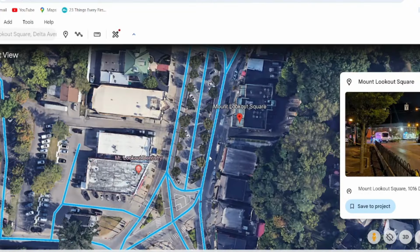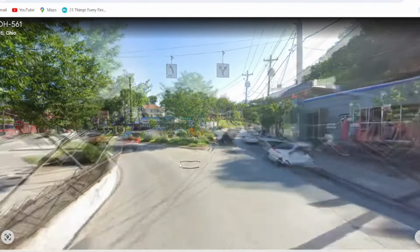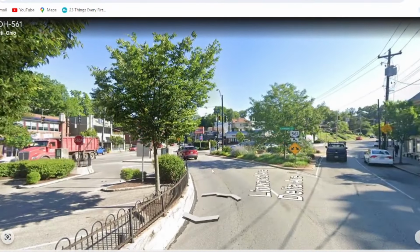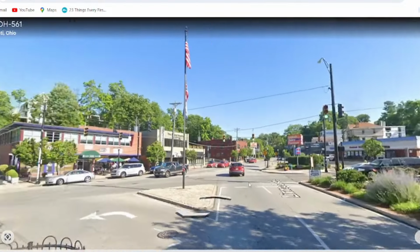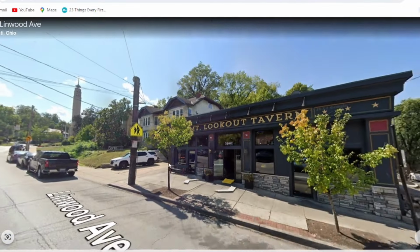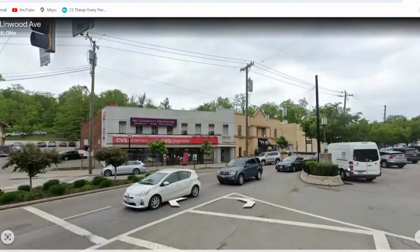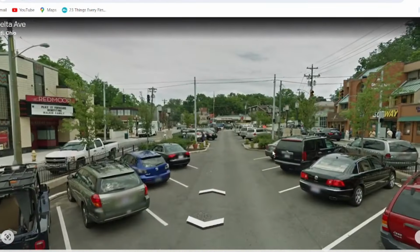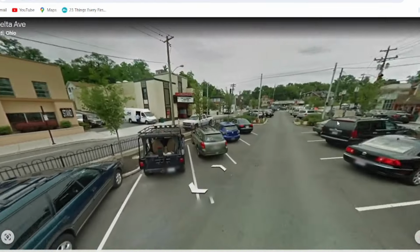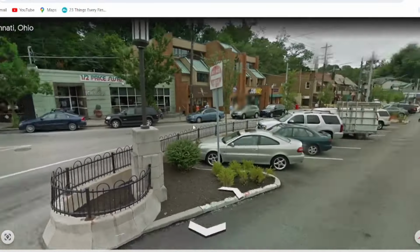Here's a look at Mount Lookout Square right here, where Delta Avenue and Linwood Avenue meet. Really jumping place to be, especially on the weekends. If there's a sports event happening, especially Bengals, people go crazy for Bengals over here. Mount Lookout Tavern is like the hot spot for Bengals games. Very walkable area. Just be careful with the roundabout that circles the square. Sometimes people don't know how to navigate these roundabouts, or a rotary, whatever you want to call it.